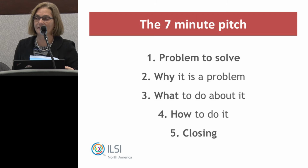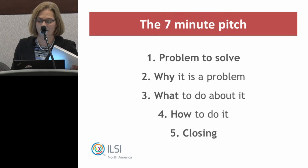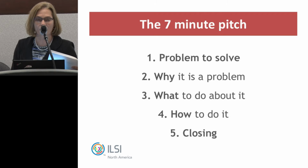This is all we gave these two teams, basically. We said, look, take your research idea and convert it into a pitch that contains these 5 elements. What's the problem you're trying to solve? Make sure you understand why it's a problem so that you come up with an idea of what to do about that problem. You overcome the obstacles. You describe to us clearly how you would do it, and then you make a closing.